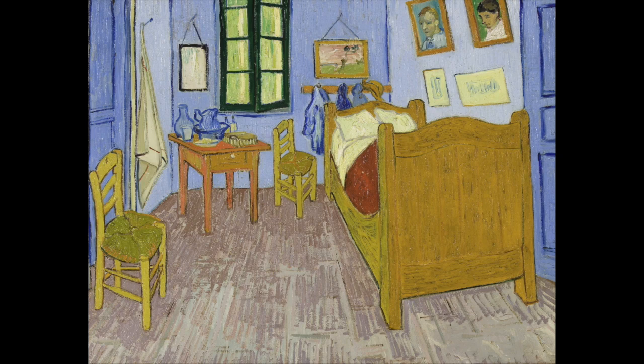So even though we notice that the perspective looks kind of funny in this picture, it looks like the floor is kind of spilling up at us, to Van Gogh, all the colors that he picked were very symbolic of restfulness, from the color of the bedspread to the color of the walls. It all symbolized a place of healing and rest to him.